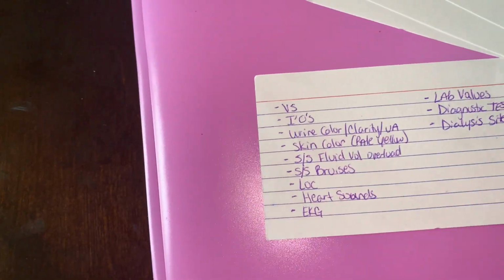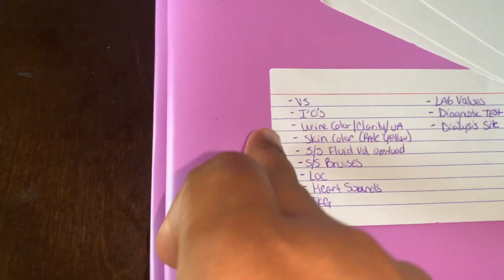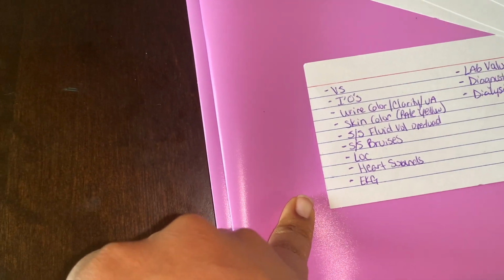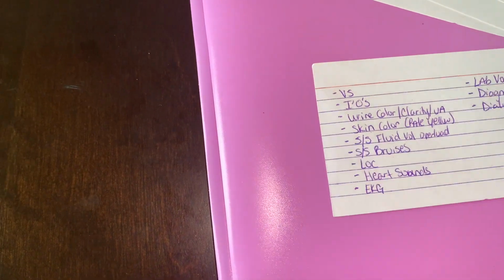Acute kidney injury assessment. Like I said, I just kind of get to the point. But some of these are kind of common sense because you're going to do vital signs with a lot of things. You're going to do I's and O's, anything dealing with the kidney or circulation. But definitely with the kidneys, you're going to do I's and O's. And since we're on the urinary, then of course it's going to be urine color. You're going to check that, skin color.